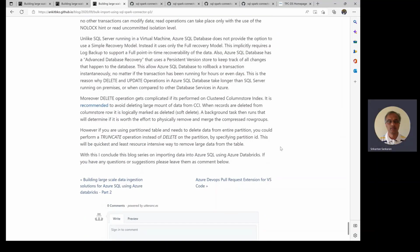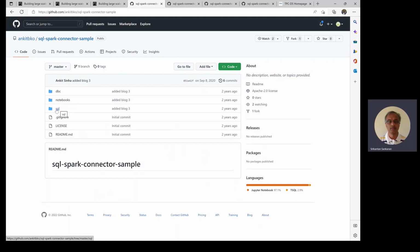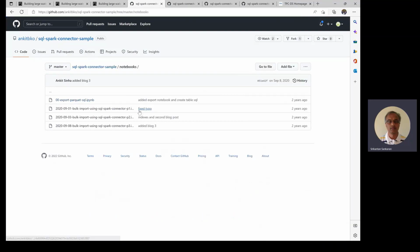So this concludes the session where I cover the key aspects of the benchmarks that we captured for the bulk ingestion. Let me at this time quickly walk you through the content in the GitHub repo itself. I think we already looked at the SQL folder, which contains all the T-SQL scripts that were used during the exercise, and then we also have included the notebooks themselves. You see that they are numbered. The first one is the notebook with which we were able to prepare the data in the ADLS Gen2 location so that we could run the benchmarking exercise.